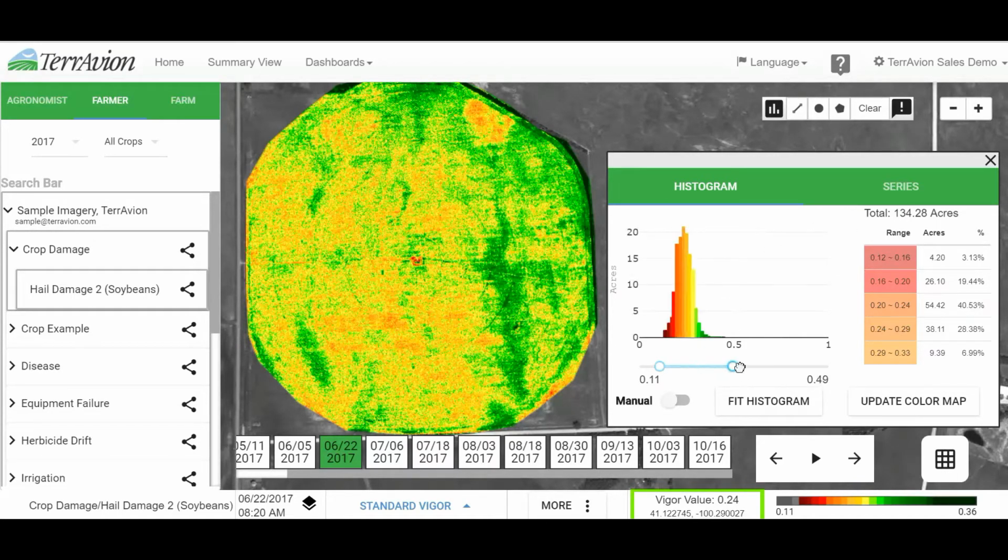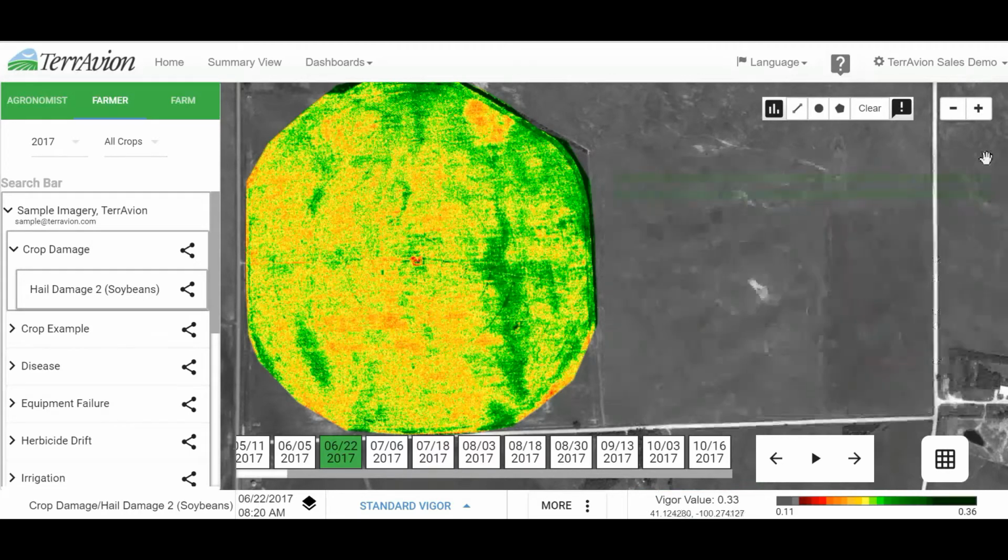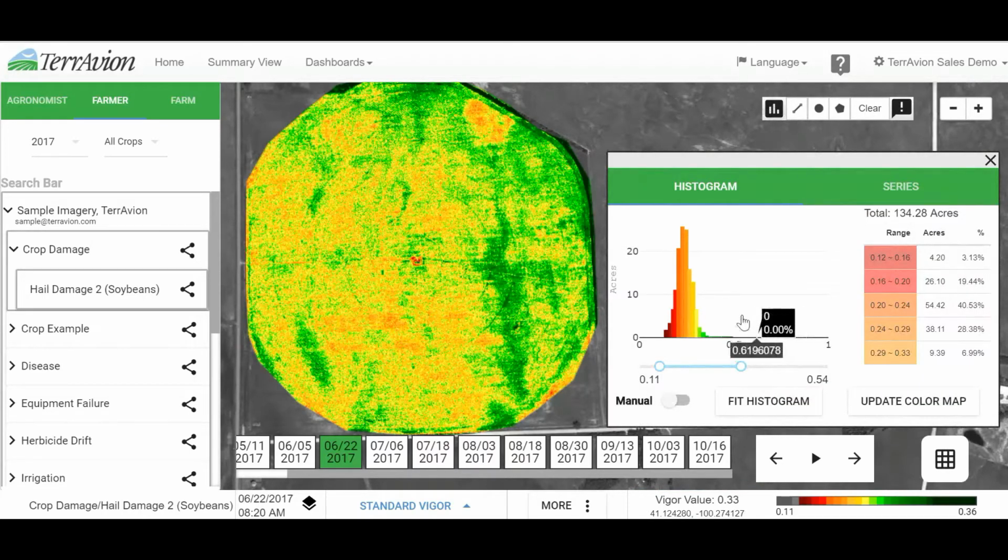You'll notice that this is a histogram tool here, of course, and if you click here, it'll open it up. And you'll notice that when I roll my mouse over it, I get these pop-up windows. On the bottom in the black down here, it'll give you the NDVI value. And then in the box on the top, it'll say how many acres are represented by that color, or fall within that NDVI value range, and what percentage of the field that is as well. And over here, you also have a similar breakdown: NDVI range, acres, percentage of the field.